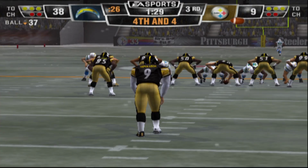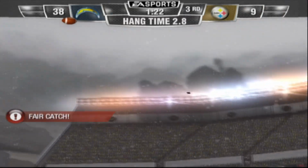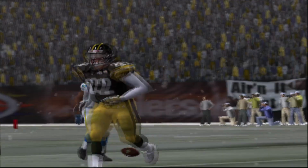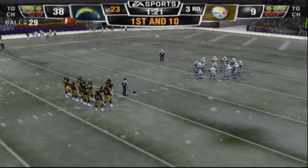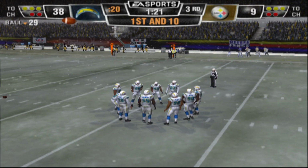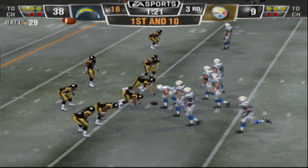Sproles is back awaiting the punt, and calls for the fair catch. Fair catch made at the 29-yard line. First down and 10. Ball on the 29-yard line.